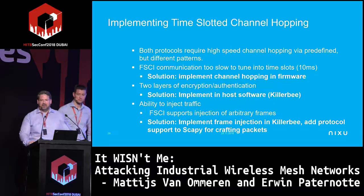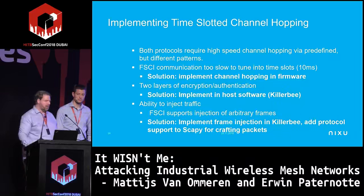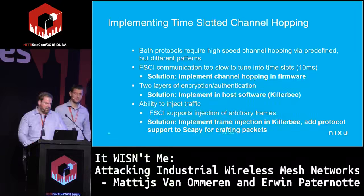So we faced the challenge to actually implement this, and this turned out to be pretty hard. Serial communications is not fast enough to keep up with these hopping patterns because the time slots are 10 milliseconds. So it's changing quite rapidly. And we need to turn to the firmware to actually accomplish this.